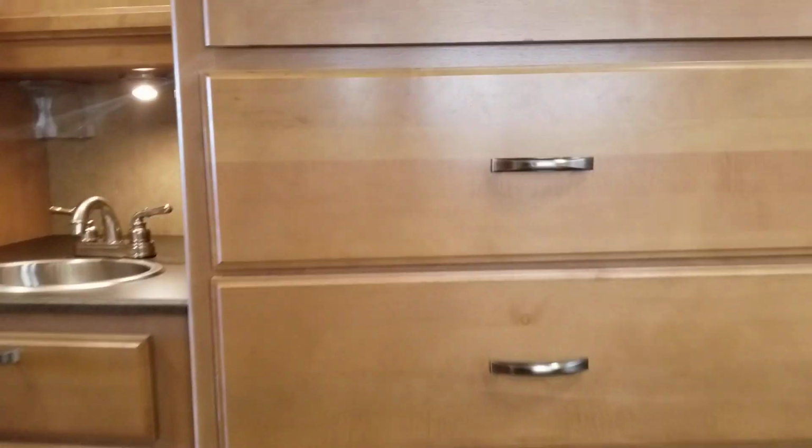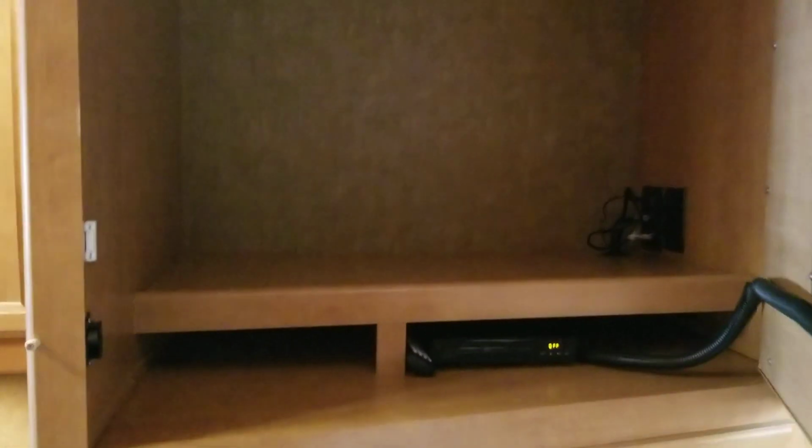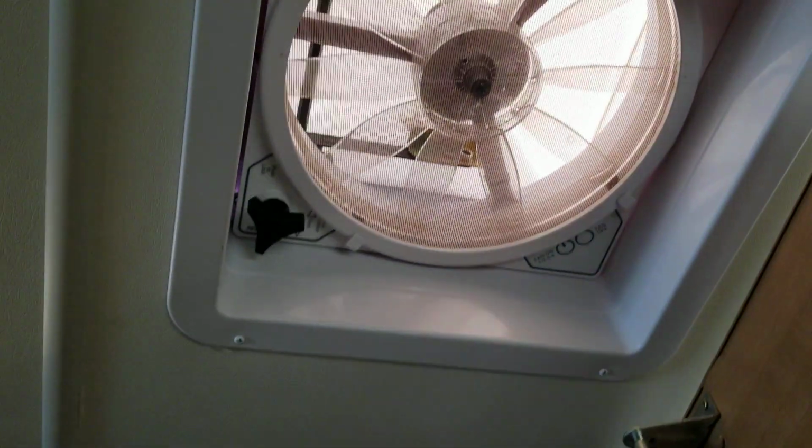Now, in front of the sleeping area, it's a little tight. I'm gonna sit down. This is what we get when we're sitting down. 2 drawers there, TV, more wardrobe storage. Now, everything opens, of course. So, good amount of storage. Then behind the TV, you actually have quite a bit more storage. And right above us, a fantastic fan.